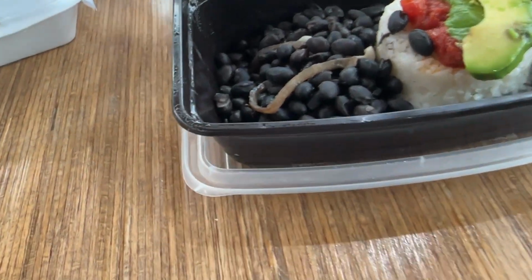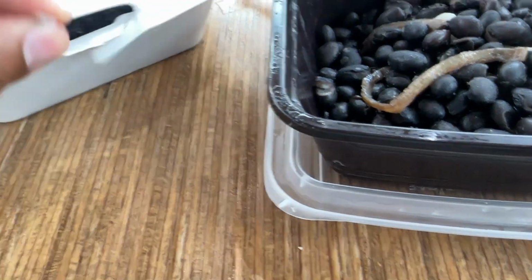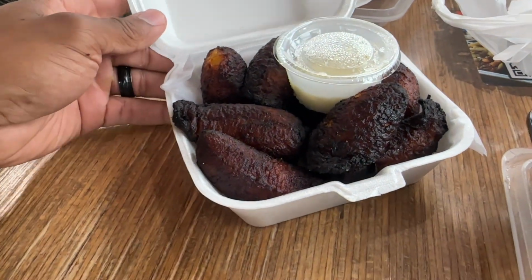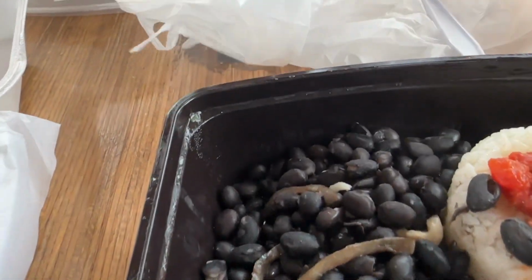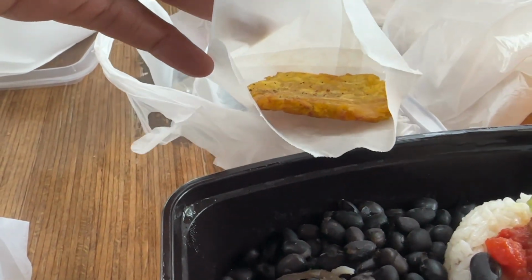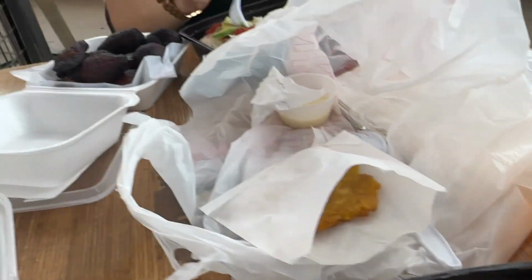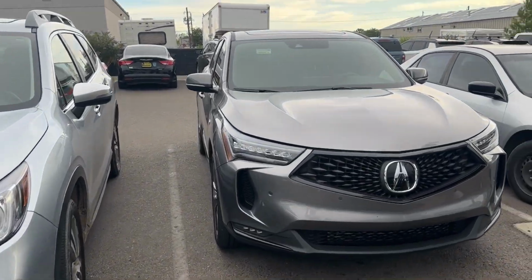They have vegan options. So we got some rice and beans. Got some plantains as well. Damn, I got mad plantains. And then what was this thing called again? Tostones? So it's fried plantain, right? Yeah. Got that, got passion fruit. A1. That food was gas.